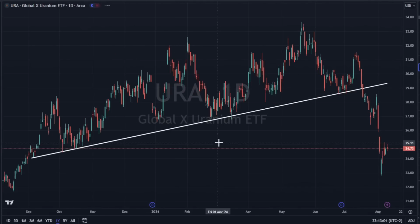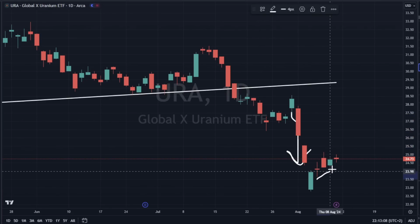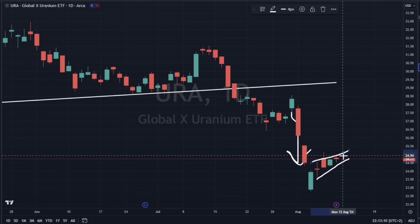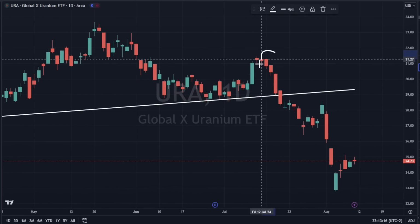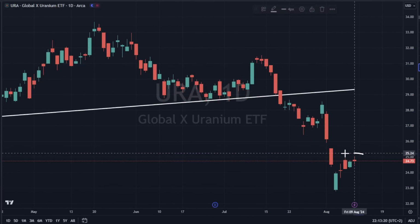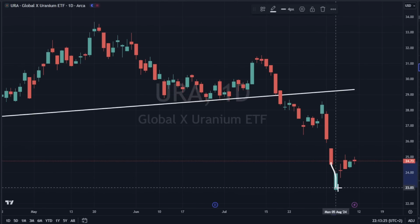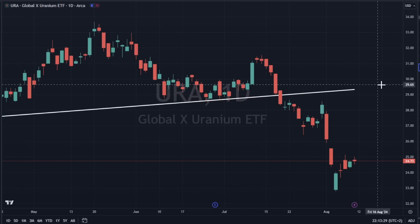URA up just a teeny bit. Again, we've had lots of selling pressure. Is this a bearish formation where we could pop out to the downside? Don't know yet. And I don't like necessarily getting in when you've got this big selling pressure candlestick move and not much of a bounce here. I like seeing big green candlesticks come in. So we could bounce or something on the lines of that.